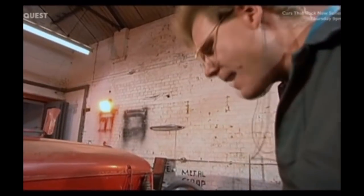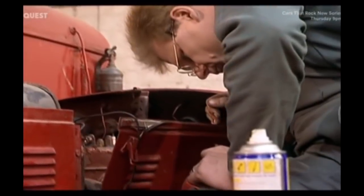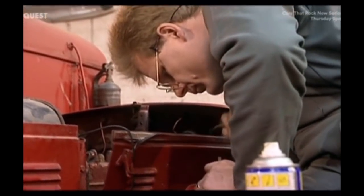Yes! Big fat blue one. The magneto works. The spark plug fires out sparks. Brilliant. Yeah. I'm well pleased about that. Absolutely thrilled about that. Happy now, Jerry, but fixing the magneto is just the tip of the iceberg.